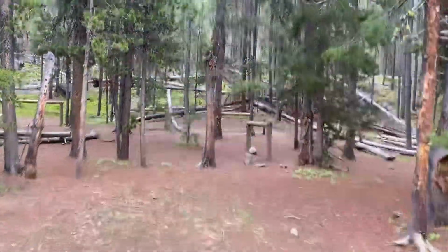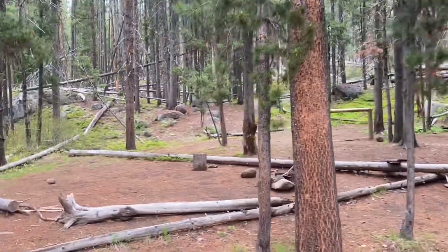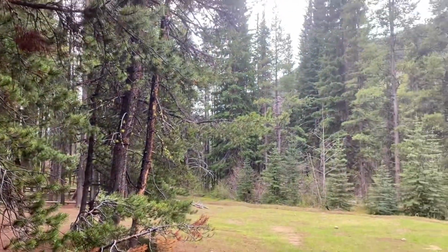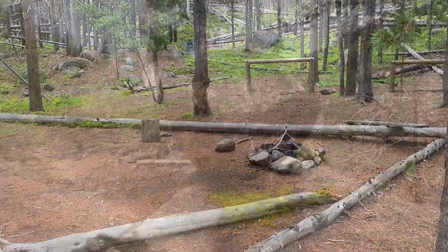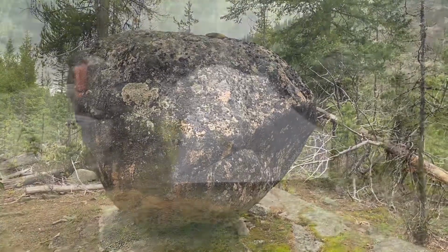Should show this is right next to the creek crossing, which we just finished crossing. You can see the hitch rails, nice large camp area here. There's spots for tents over there, and then there's actually another separate site over there. So plenty of camping by the creek here. There's just something about this rock that seems upside down.